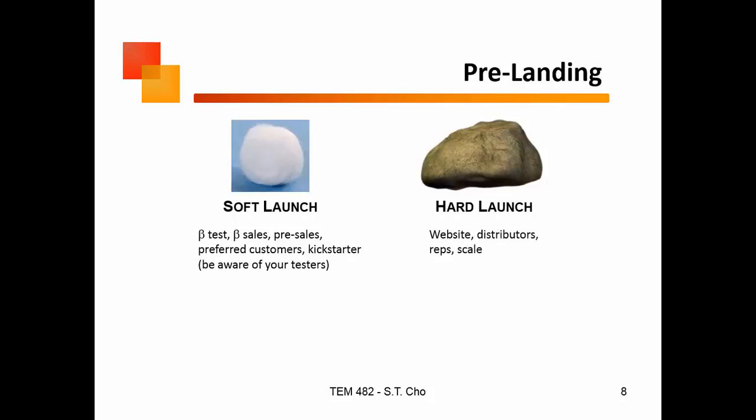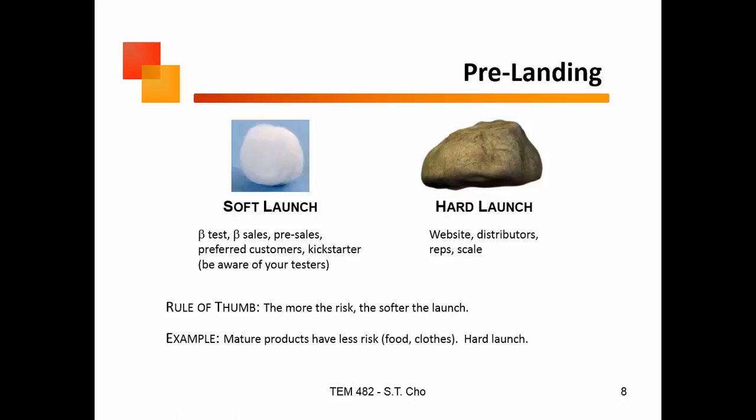And then in terms of hard launch, that's when you go all out, the website, distributors, and everything like that. The rule of thumb is in choosing between the two, the more risk, the softer the launch. The thing is, mature products, if you're going after food or something like that, those have a lot less risk, so you would hard launch that.